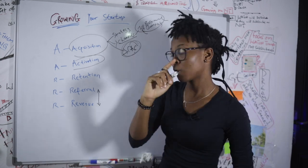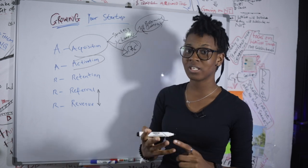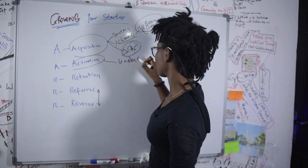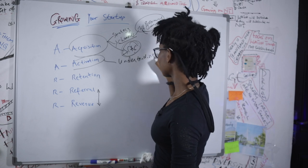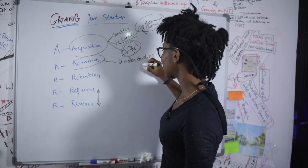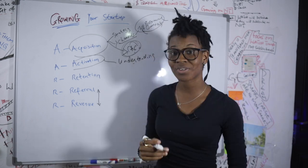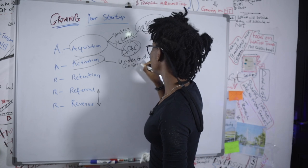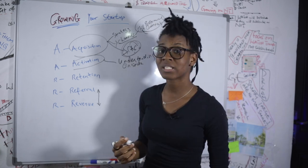When it comes to activation, there are three key things that you want to pay attention to. One, understanding of your product or service. How do I make sure that the customers that I acquire, the minute that they come into my product, they understand how to use the product? How do I onboard my new users and new customers? Do I send them emails?